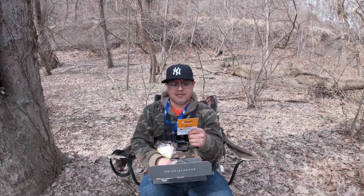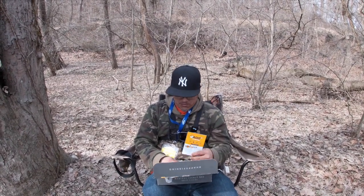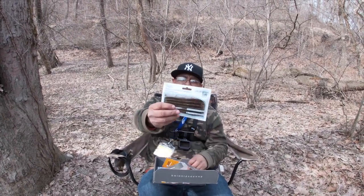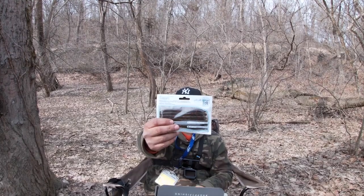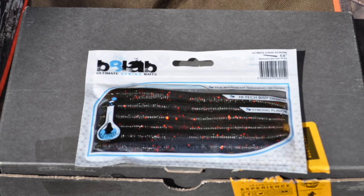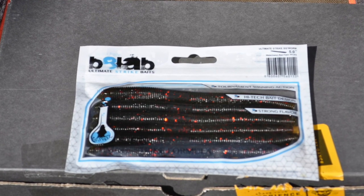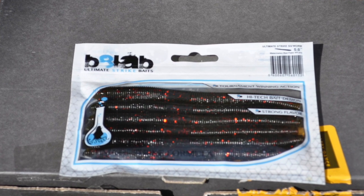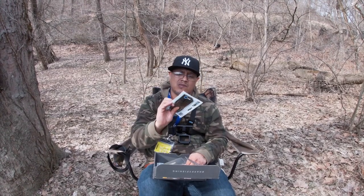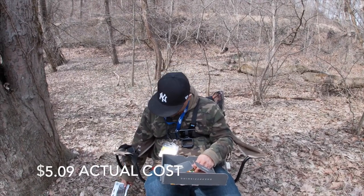Next up to bat, the B8 Lab Squirm. Some stick baits. I will probably do it on an offset hook, Texas rig it. I like the color. It's that watermelon, pumpkin color. So I think that's cool. I think that was a good addition to the box.